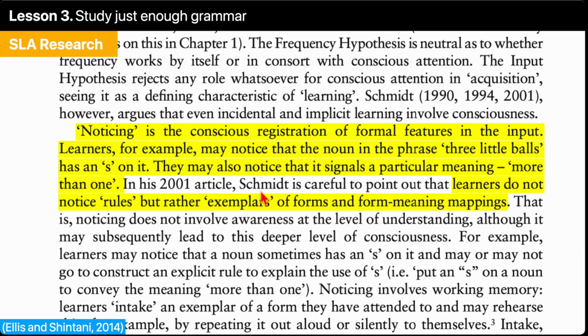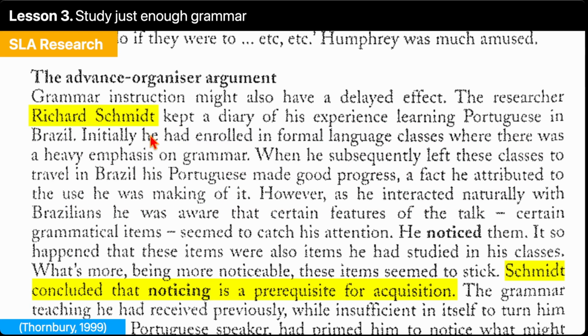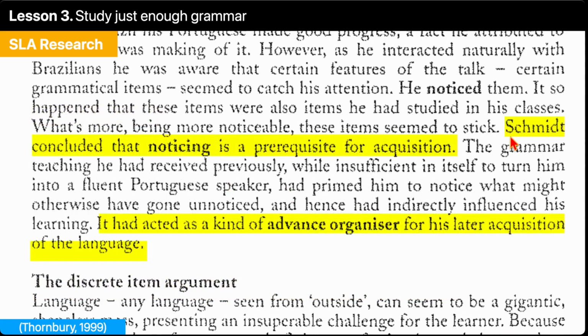In his 2001 article, Schmidt, the researcher that proposed this noticing hypothesis, is careful to point out that learners do not notice rules, but rather exemplars of forms and form-meaning mappings, end quote. So the researcher Richard Schmidt kept a very careful diary of his experience learning Portuguese. And then he noticed that when he was in Brazil, he noticed the things that he learned in grammar class. So he came up with this noticing hypothesis. He concluded that noticing is a prerequisite for acquisition.